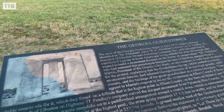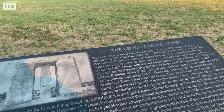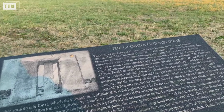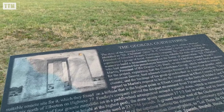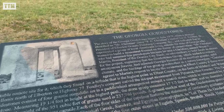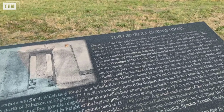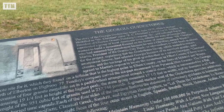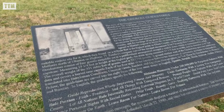Mr. Christian, who had assumed that pseudonym because he was a Christian, named Wyatt C. Martin, president of the Granite City Bank, as intermediary to hold funds in escrow for the project, explaining that the Guidestones group, which wished to remain anonymous forever, had selected Georgia because of its excellent granite, mild climate, and the heritage of his great-grandmother as a native Georgian. Christian agreed to Martin's request to locate the monument in Elbert County if there were a suitable remote site for it, which they found on a hillside that is the highest point in Elbert County, on the farm of Mildred and Wayne Mullenix, north of Elberton, on Highway 77.